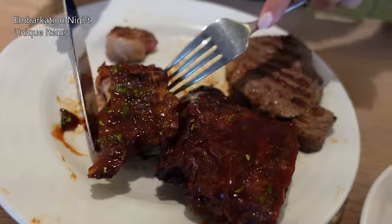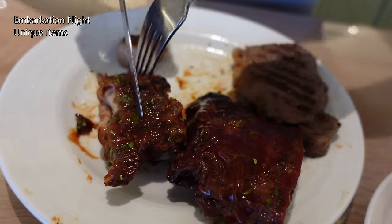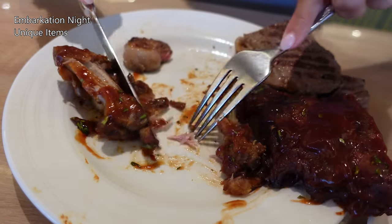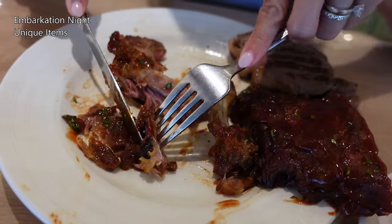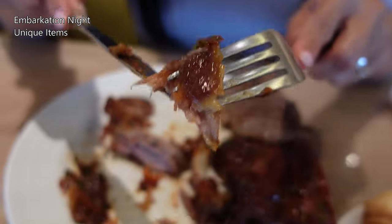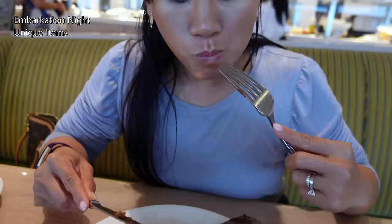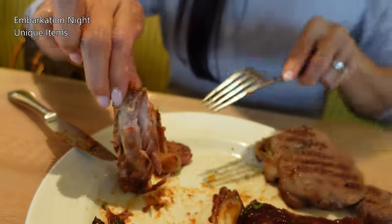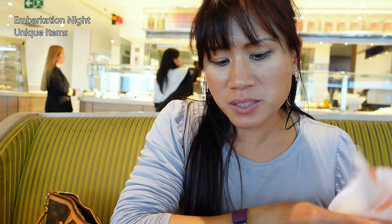Barbecue pork ribs. Mm. Okay, I found one that feels somewhat tender. I like the flavor. All right, let's try going with my fingers. Not the best ribs, but it can somewhat satisfy your craving for barbecue pork ribs.